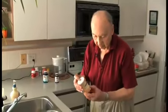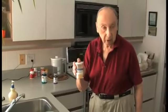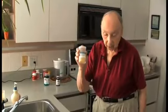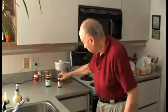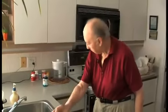Folic acid, little yellow pill. These are 5 milligrams each. These are on prescription, and I don't write prescriptions anymore, but I have a supply from the past. I take 1 of these every day. Vitamin E, 400 units. This is the natural form. I take 1 in the morning, 1 at night.